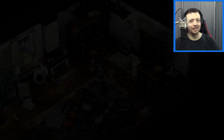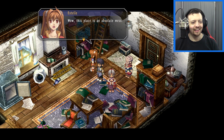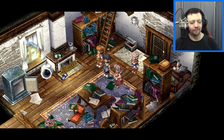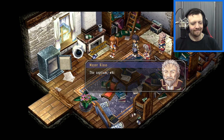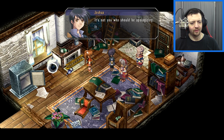All right, so someone came and stole the Sephiroth. Yeah, how'd they get into the safe? Wow, this place is an absolute mess. The crooks really tore through here. Look at this safe. The septium, which was supposed to be given to Her Majesty the Queen, has been stolen. I'm really sorry, especially after having you all go to the trouble of bringing it here. It's not you who should be apologizing, it's the crooks who are in the wrong.